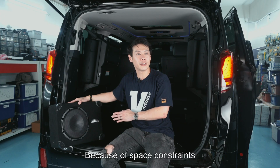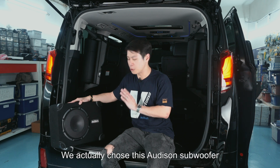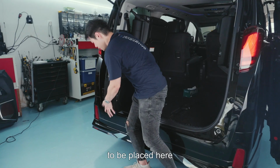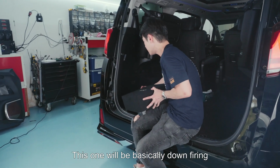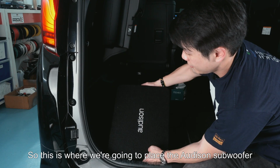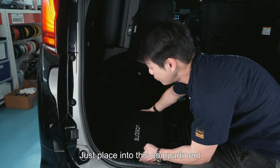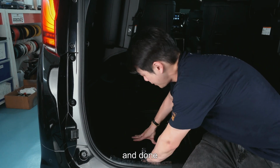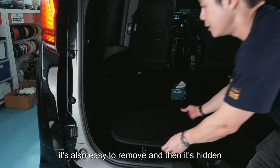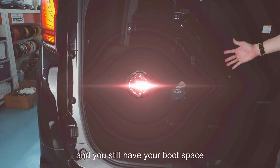Because of space constraints, but with the quest for perfect audio, we actually chose this Audison subwoofer to be placed here. This one will be down firing, and it will be placed in this compartment. Right, so this is where we're going to place the Audison subwoofer. Just place it into this compartment and done. If you want to remove it, it's also easy to remove, and then it's hidden. And you still have your boot space.